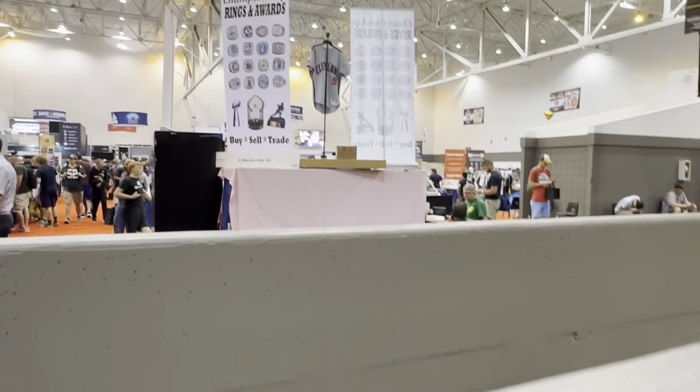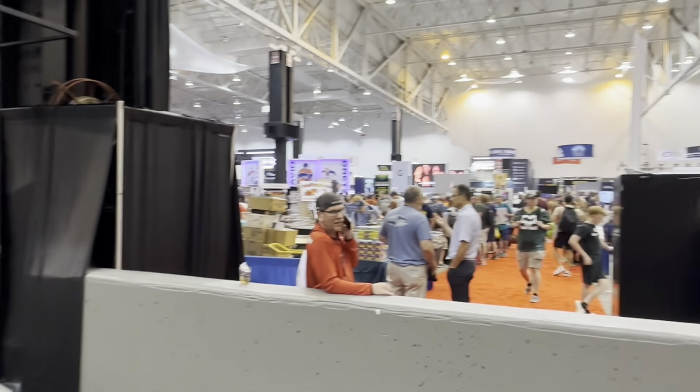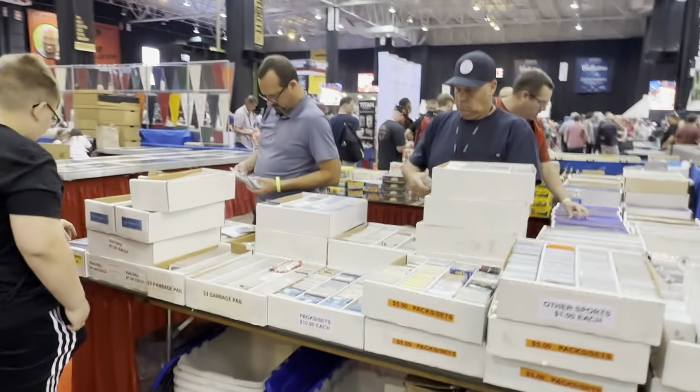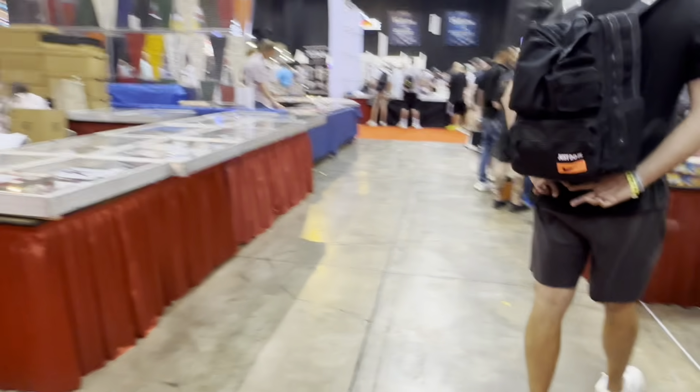So there's little row markers up on the pillars as we go along. I don't know if you can see them up there. It's like MM29 or whatever. A little partition here is blocking us off so we can't get through, so we're going to have to go around.